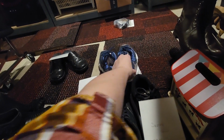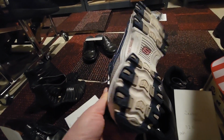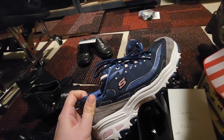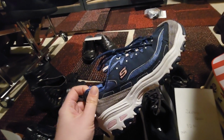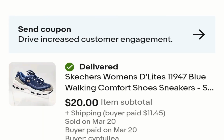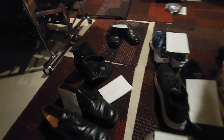These Skechers shoes totally remind me of Y2K. I'm not sure if they're that old, but these I got in a ThredUp box. And I haven't done one of those in a long time. Maybe I should. But Skechers do sell. These ones actually took a little bit to sell, but they sold for $20. Where did I sell these? I think I sold them on eBay. And my cost of goods on ThredUp are around $9.